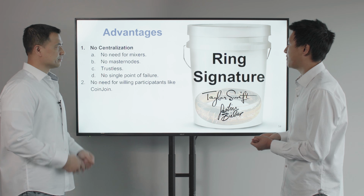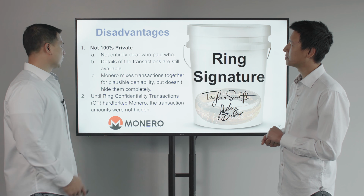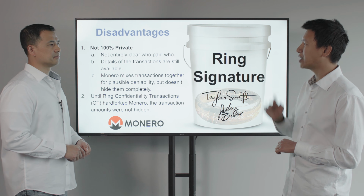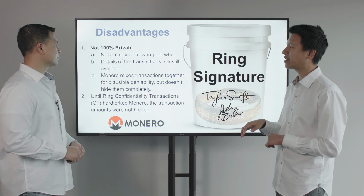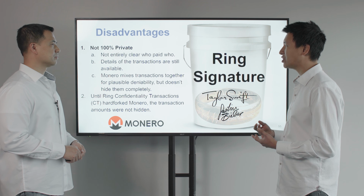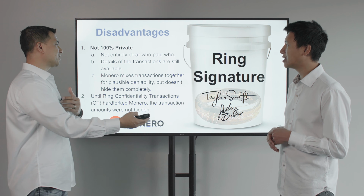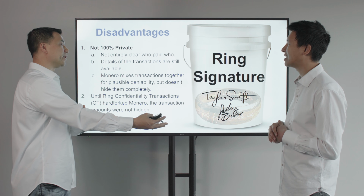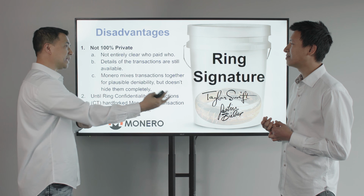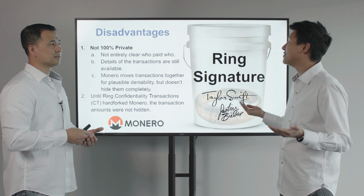Okay. So that's the advantages of the ring signatures. Talk about some of the disadvantages of the ring signature technology. So it is not 100% private. It's not clear who the identities were, but details of the transactions are still visible as to when they were sent. So basically, if I send you a Monero coin, no one can see that I sent it to you and that you received it from me, but the date, the time, the quantity of the transaction are visible.